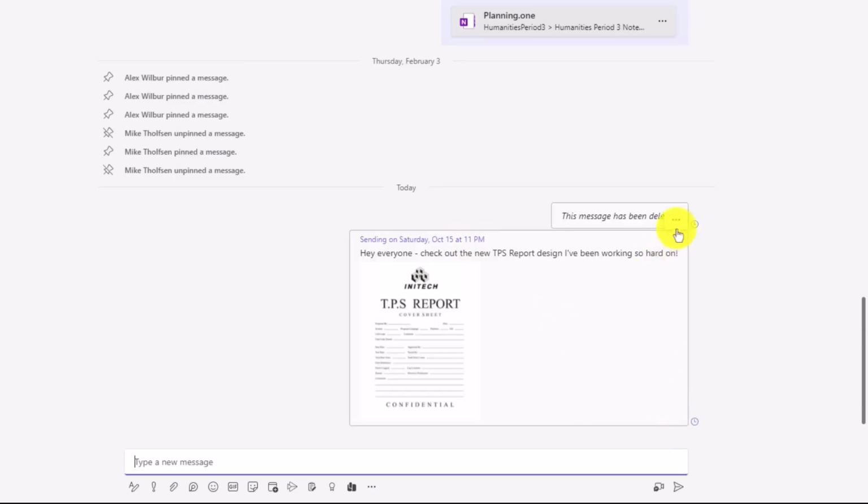And if I want to go up and edit the message, I can still hit the three-dot menu and I can edit that message. Or if I don't want to send it at all, I can delete it. This will work for any type of chat that you have in Teams.